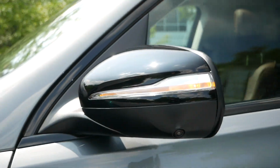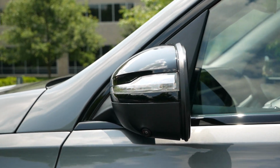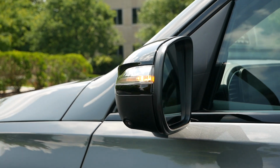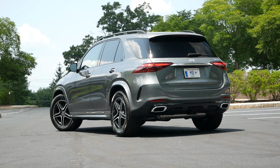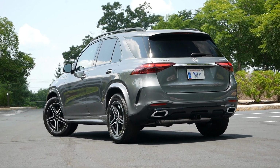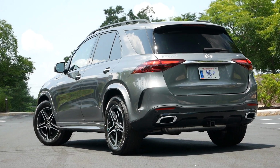As part of the night package, you receive gloss black side mirror caps to match the window trim and roof rails. And as we begin making our way around the back, you'll have a gloss black rear diffuser for a sportier look. Just like we saw for the front fascia, there has been a slight cosmetic enhancement, with reshaped LED taillights.